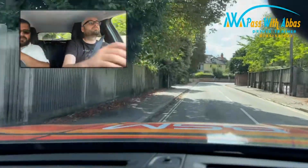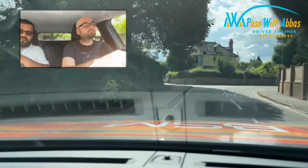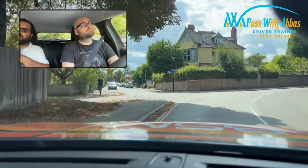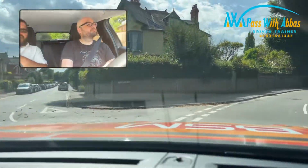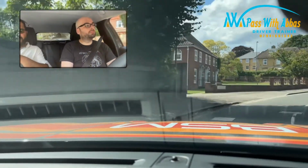Speed limit is 30 on this occasion. There is a cyclist and the road is sharply bending to the right. Very good. Gareth is turning his neck clearly. He's looking at the maximum viewpoint. At the end of this road, turn left, please.